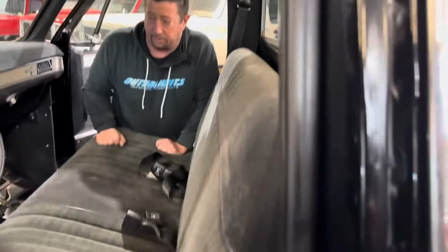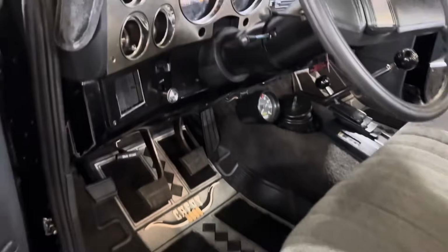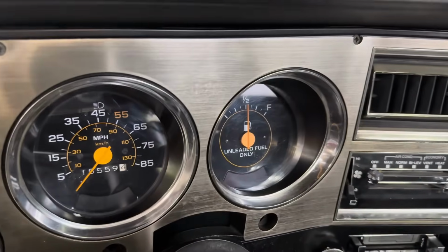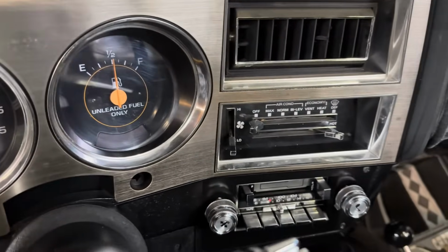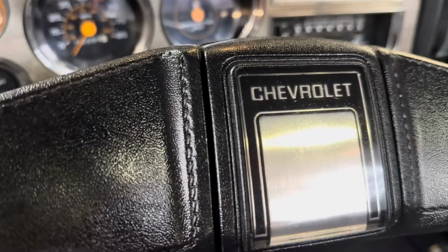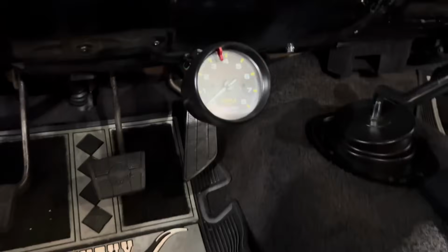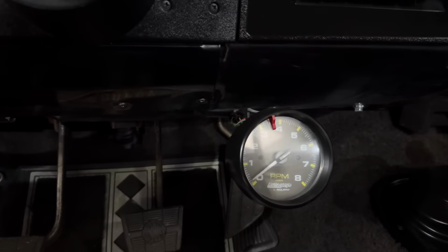All the chrome around the gauges, crisp. The gauges work properly, the AC works properly, the factory radio works properly. We did leave the tack. Daniel said, you know what? I think somebody with a 4-speed will like the tack. It's an old school tack. We left it. It does work.